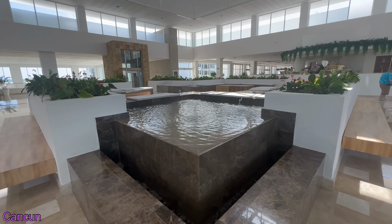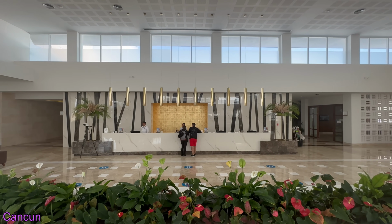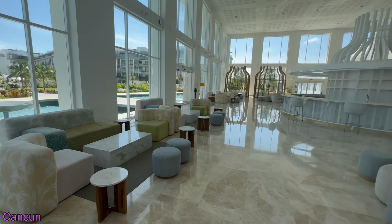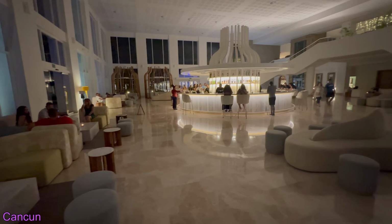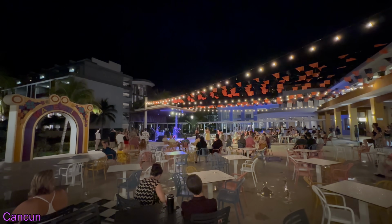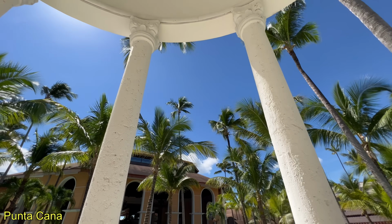This one is easily, definitely, absolutely Majestic Elegance Costa Mujeres. It's the more modern property of the 2. It's the more palatial property of the 2. It has more of a wow factor. The rooms are better. The restaurants are nicer. The property is better lit at night. The luxury theme can be seen in more parts of the hotel. Overall, it's just a complete luxury experience. Majestic Elegance Punta Cana is a luxury all-inclusive, but the location here in Cancun takes it to the absolute next level. And then lastly, experience.